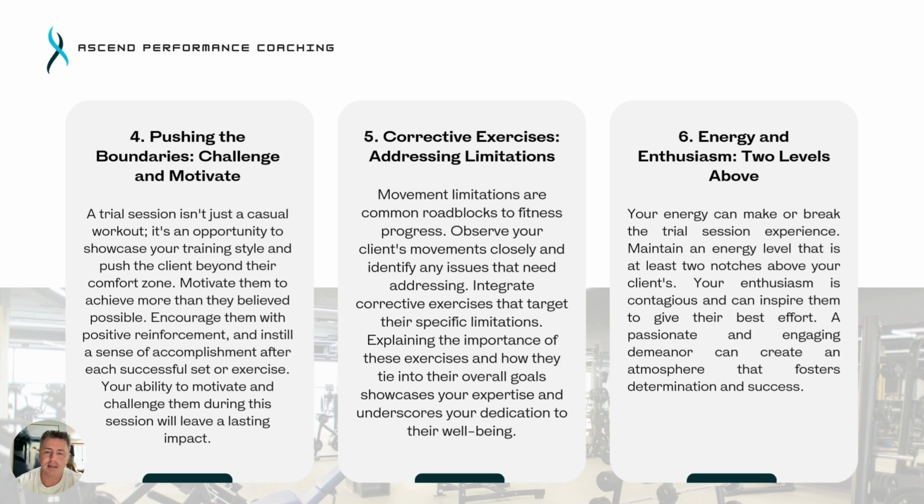So having this level of energy and effort, you want to be a person that your client wants to be around. You want your positivity and enthusiasm to rub off on the client, so the client goes, you know what, I'm a better person when I'm around that person. Because if you can become that, your clients will sign up with you nearly every single time. It will only be financial objections that stop you, because people want to be around people that make them feel better. Follow all those, and you'll have the perfect trial session.